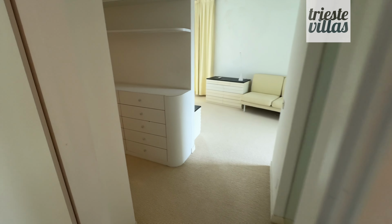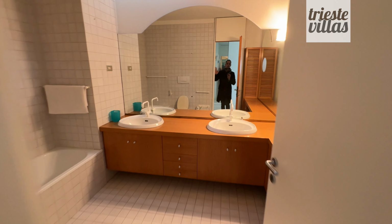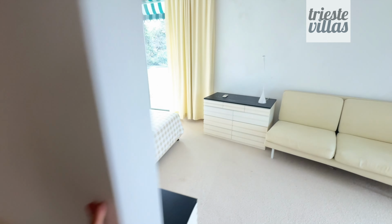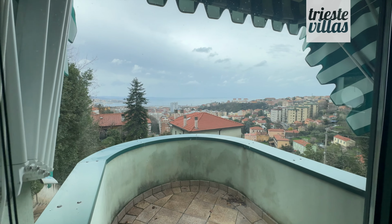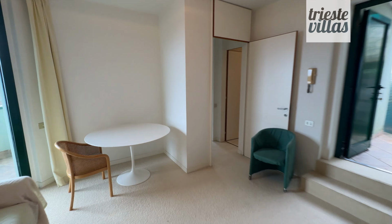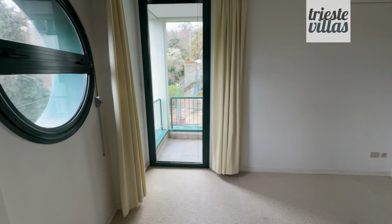Master bedroom. The bathroom, tub. Air conditioning. And another balcony. And now we go to bedroom number 2. This is another bedroom with another balcony, air conditioning, and another bathroom.